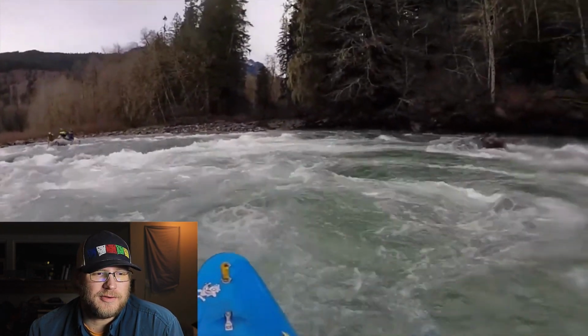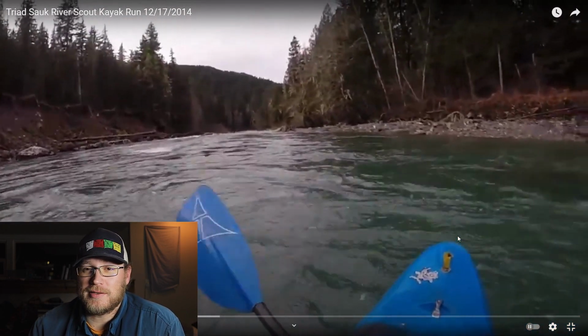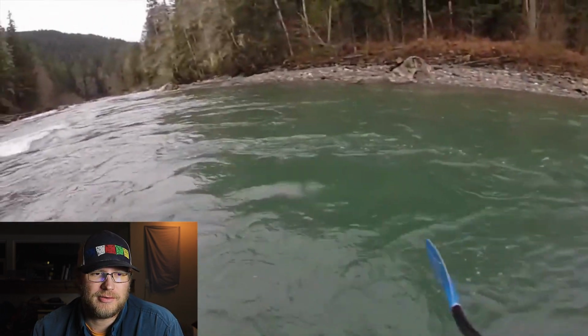Overall, that looked like a pretty fun rapid. It looks like the raft right here is just having some fun with that. The kayaker that we're watching the video from is just squirting and squeezing through everything, but the raft's a little bigger craft.